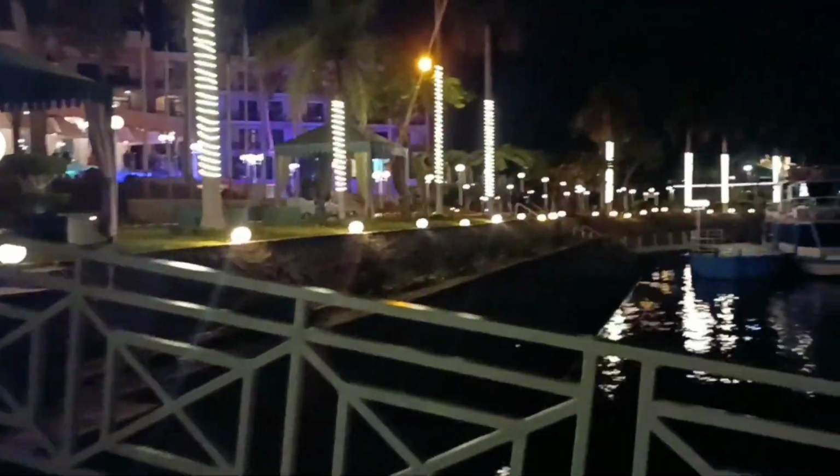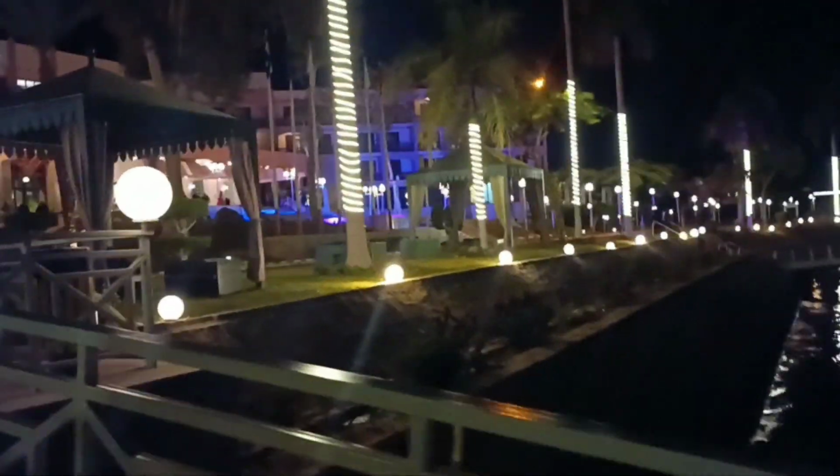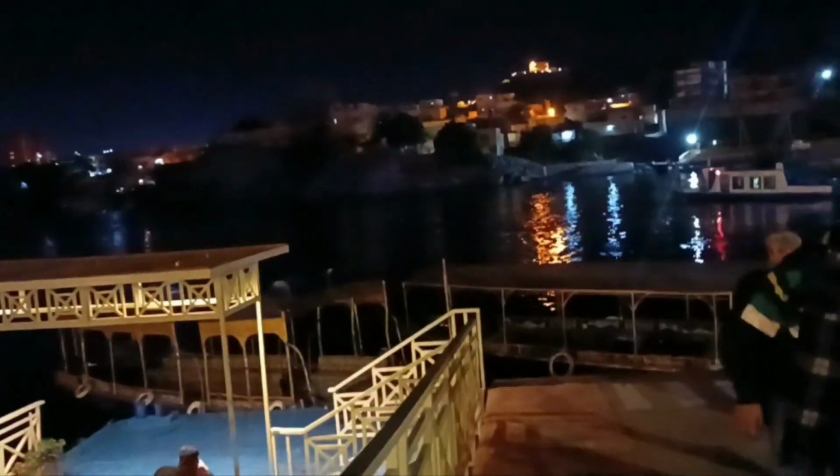So guys, we have reached our hotel. Look at this place, guys. We are on the island. We just reached in a jetty. That one down there. And now we have to rush. This is called something island. What does it say? Isis Island. Isis Island. And we're gonna rush to have dinner because it's already 10 o'clock.